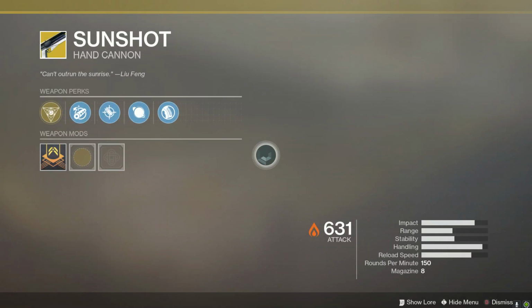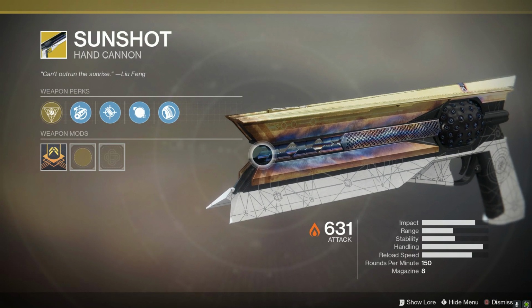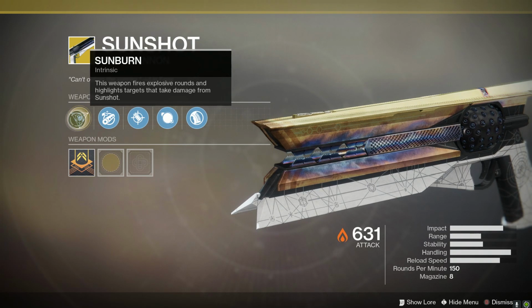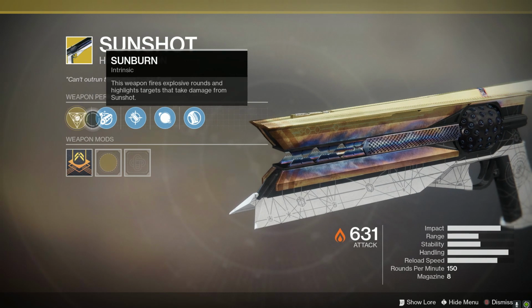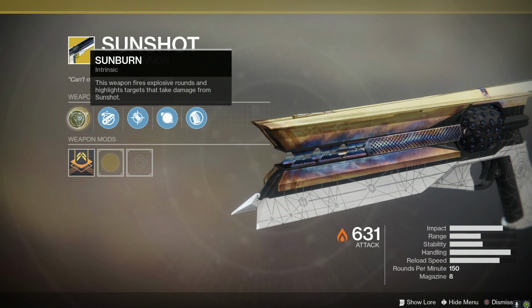Now, starting off with the Sunshot, most of you should have this by now. It is one of the exotics that the game just gives you for completing the story. We have the Sunburn intrinsic perk. This weapon fires explosive rounds and highlights targets that take damage from Sunshot, which, in that last part, doesn't really do a whole lot. They just kind of light up for a second.